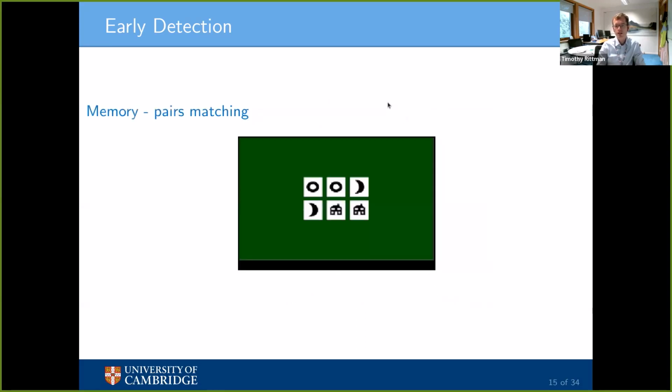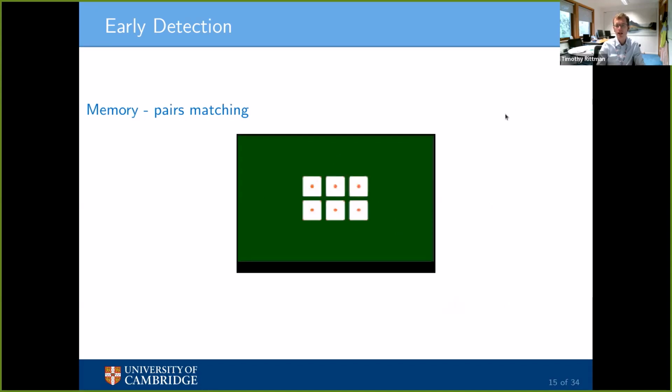We looked at another test of memory. This is a relatively simple test. You're flashed up a screen like that, and then the screen's covered up, and you simply have to say where the pairs were. So, the pairs matching task. This is a task of working memory. You have to hold those positions in your working memory for a few seconds.